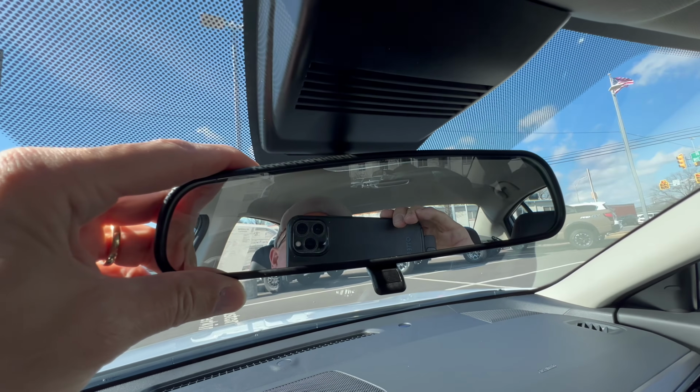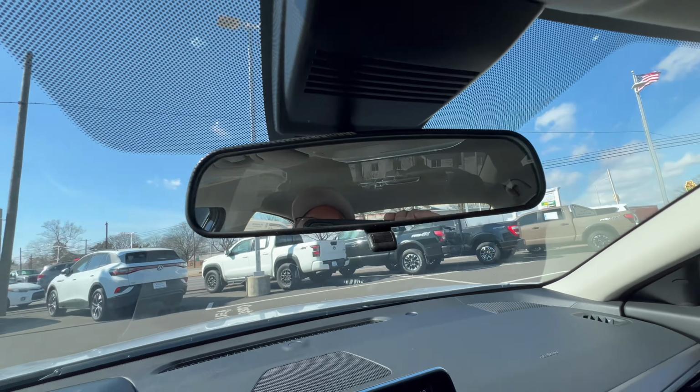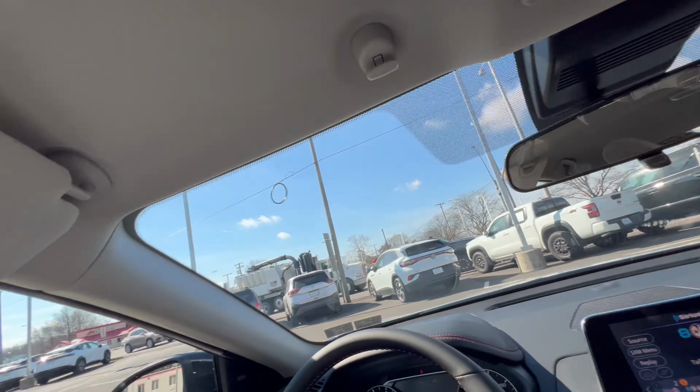Manual framed rear view mirror with manual dimming function. And then we have a sun visor with vanity and a light. Does it slide? Yes, it does.